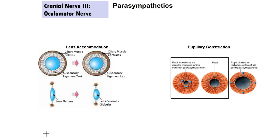So once again, in addition to controlling those extraocular eye muscles, cranial nerve 3 has parasympathetic control of the eye, more specifically of the globe of the eye. And it serves 2 parasympathetic roles. First, let's say you're looking out ahead of you and you want to look at the book you're holding in your hand. You need to accommodate your lens. That's the first parasympathetic role of cranial nerve number 3.